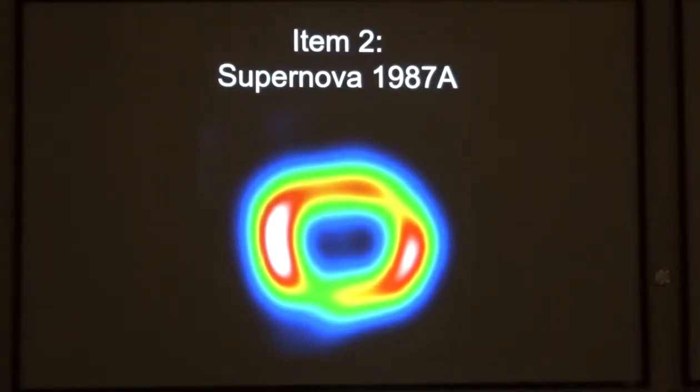So this is a supernova remnant. Actually, what you're looking at is the shock wave expanding outward from it. This was a supernova that went off in, spoiler, 1987, in the Large Magellanic Cloud, which is an object that we don't get to see from the northern hemisphere. It is something that you can see closer to the southern hemisphere.